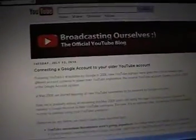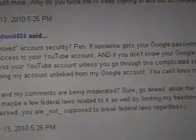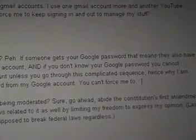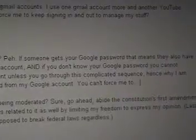Also, eventually everybody is going to have to have a Google account. The reason for this is improved account security and a single account system. They say one account system keeps the sites running smoothly. But I scroll down, and here's a comment. It says, improved account security? If someone gets your Google password, that means they also have full access to your YouTube account. And if you don't know your Google password, you cannot access your YouTube account unless you go through a complicated sequence. Hence why I am keeping my account unlinked from my Google account.